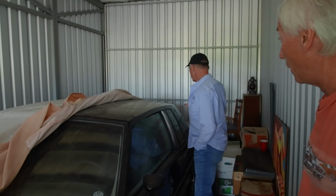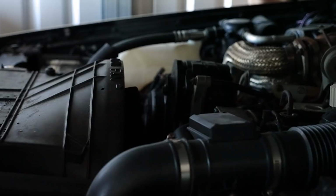So your intention is to keep this, drive it, enjoy it? Oh, absolutely. My wife and I have always wanted to do Route 66. That's the ultimate goal. Get it running, clean it up, take it to Route 66, go all the way out to Santa Monica. Well, I've done it. It's a great trip, man.